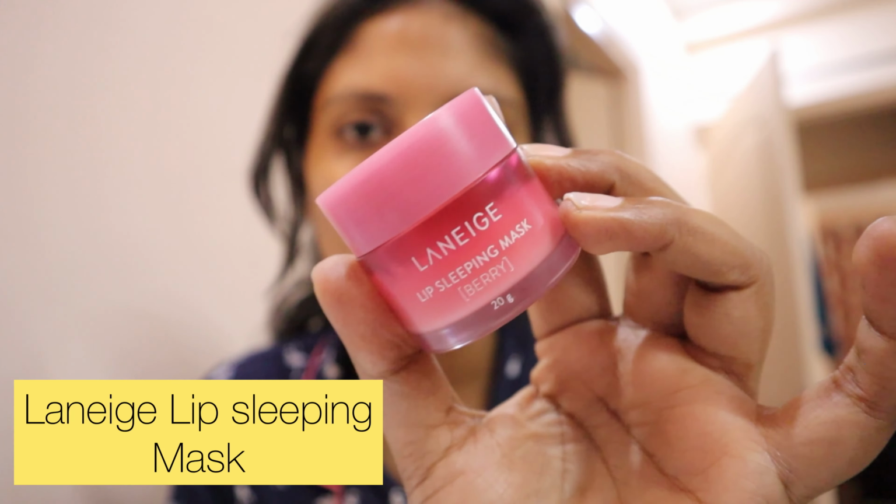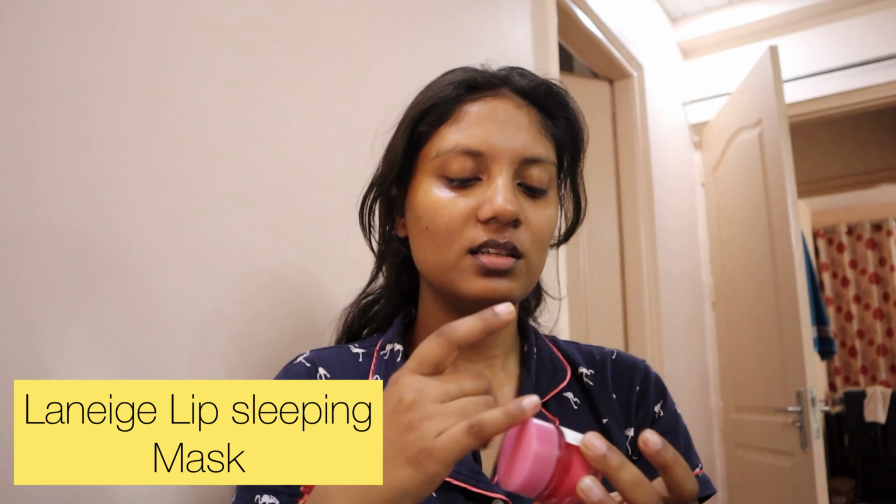My sister has taught me this hack. Yeah, so this is what I'm gonna apply on my lips. Now this is a lip sleeping mask, but I use it like a lip balm because it is not good. If it had been good enough, I would have used it as a mask. That's literally my skincare routine.